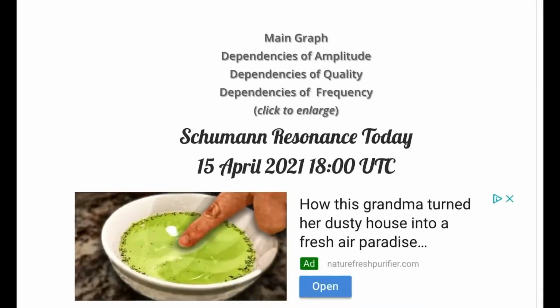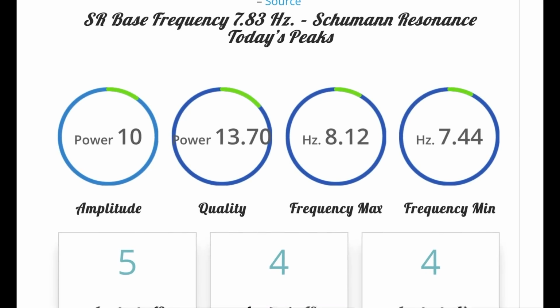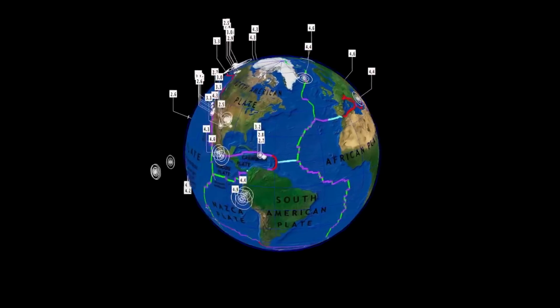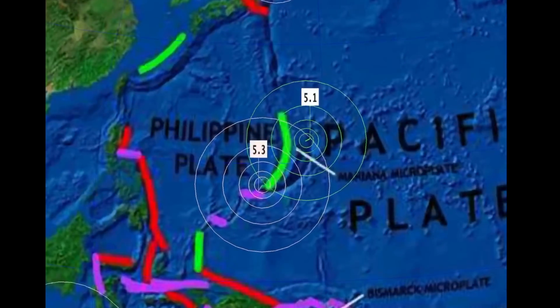Looking here at the Schumann resonance for today, we are at a power of 10, which is really good. You can see the green on each of these bars, quality of 13.7 and an amplitude power of 10. So yes, it was a vibrant day, and much love to you all for tuning in. Some good vibes on the streets today.